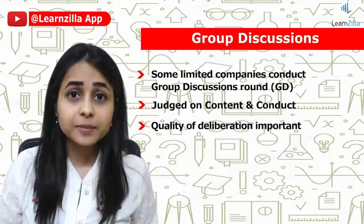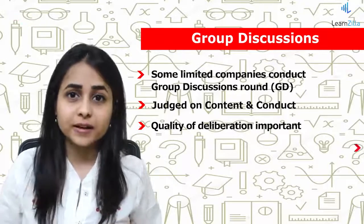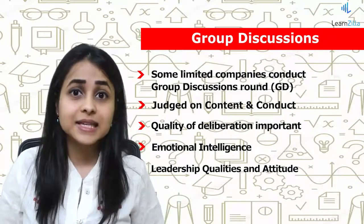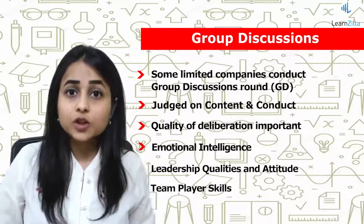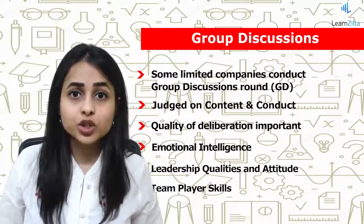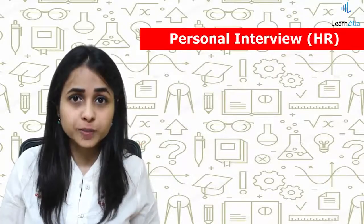At this point in time, companies want to evaluate their prospective employees on certain different factors such as their emotional intelligence, their attitude, leadership skills, and team player skills. The topics of a group discussion could be based on current affairs, political and social themes, or in fact could be abstract.